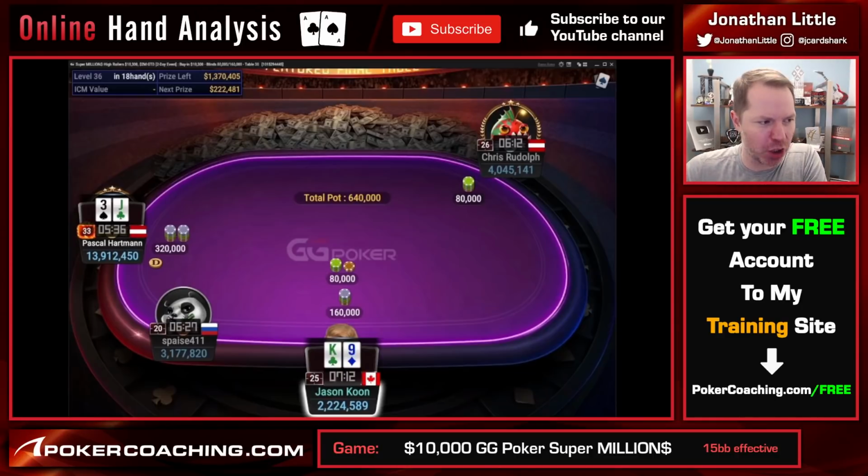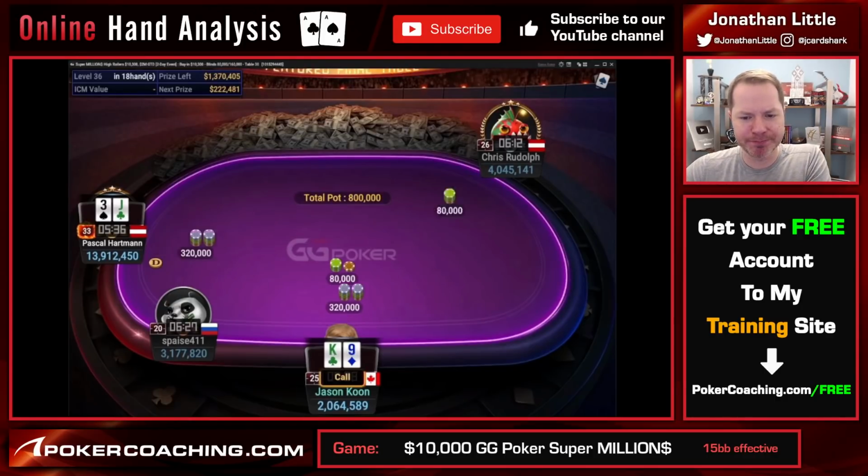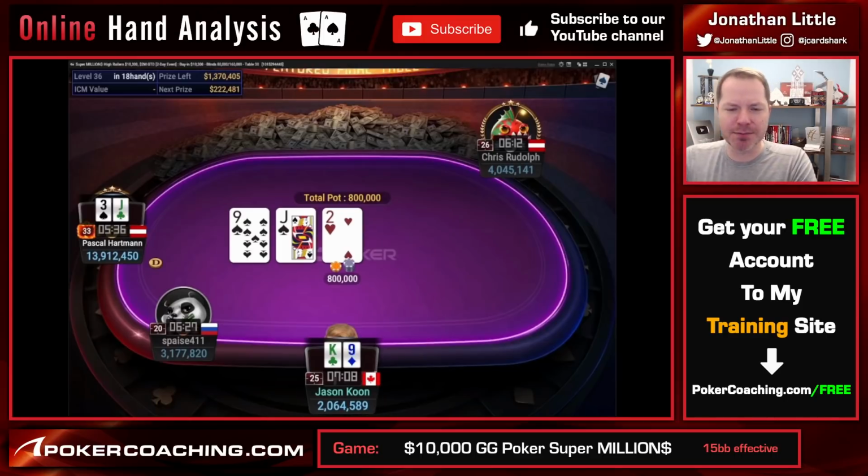His only options here are to call or shove. If you think Pascal's raising the Jack 3 offsuit, you should probably actually rip it in. If you think he's not raising quite so wide, though, you should probably be a little bit more inclined to call. Either play's fine. Flop comes Jack 9-2, giving Jason Koon the middle pair.